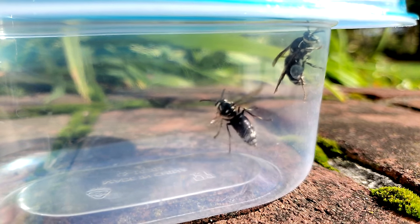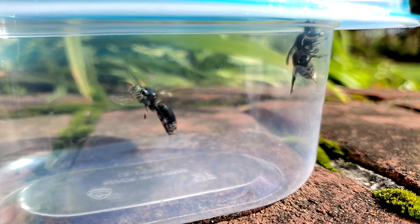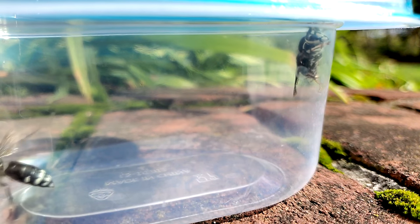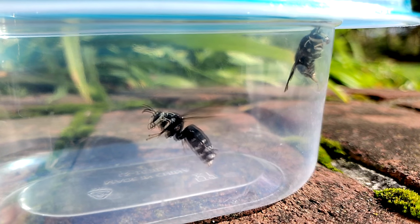But I wanted to see their flight pattern. I wanted to see how their bodies act in flight. Of course, this is in a small tub, so this is actually slowed down even further. This is like quarter speed, and I love seeing this.